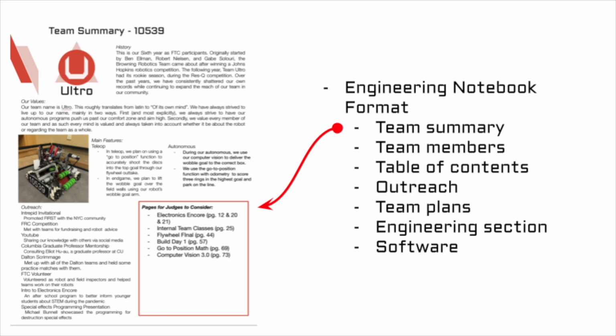If ever the notebook is once again valued by the judges, as it has been in years past, it will be imperative that successful teams include all of these sections in their notebooks.